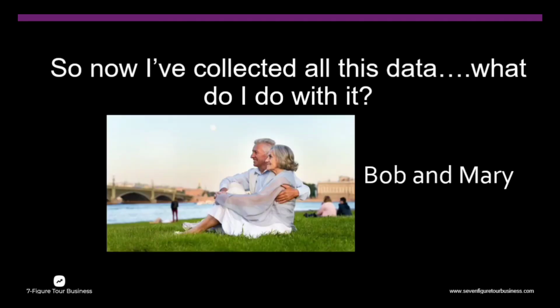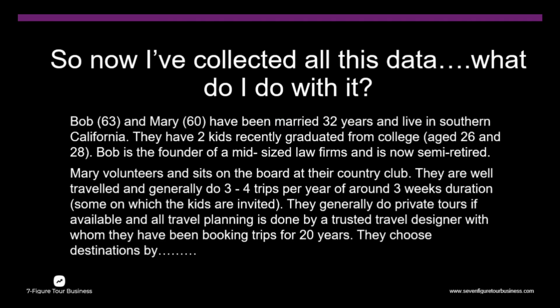So the next thing you need to do is give your customer, or your customers, a name, and then get to work filling in as much information as you can to build out this representation. So when I did mine, the name that I came up with and the image that I chose, which is really, really important, it helps solidify it in your mind, was Bob and Mary. So Bob's 63 and Mary's 60, have been married for 32 years. I've used here just a bit of an example, a small snapshot of my own personal customer avatar.